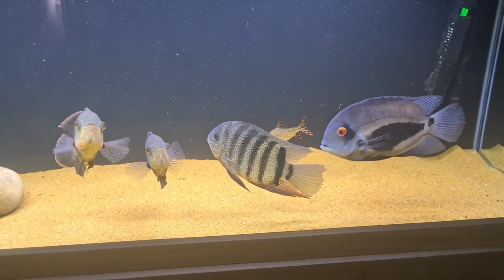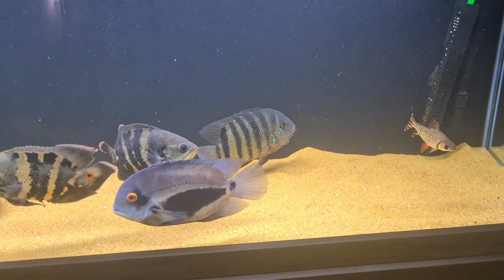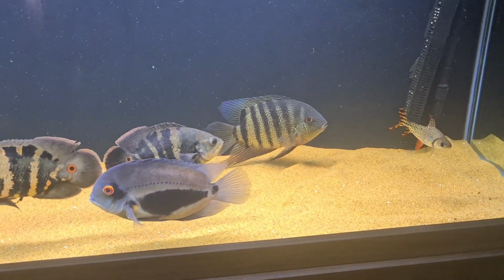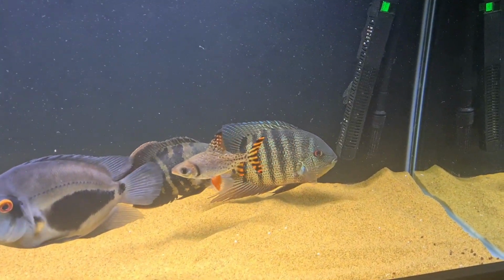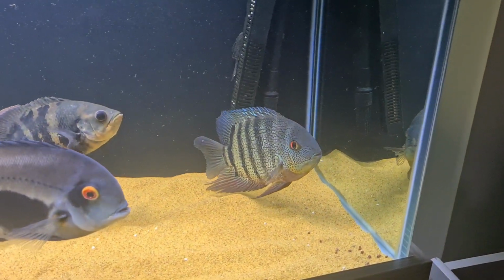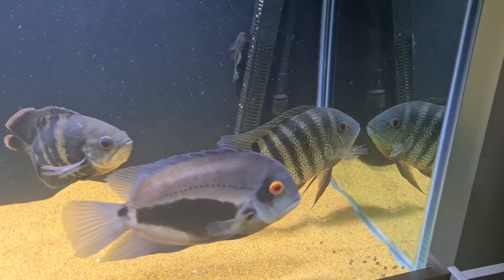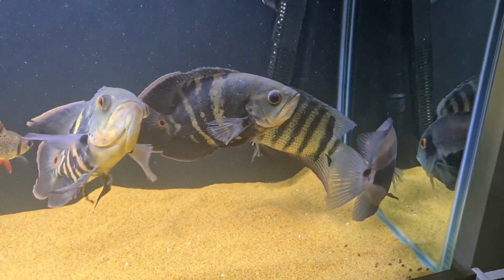And here it is. So it's an Inarida Sev. It's an Inarida Severum. It's a beautiful Severum, and it's not been around for as long as a lot of the other types of Severum. It's something that was found in the Rio Inarida, obviously, and it's stunning, stunning. Honestly, it's a beautiful fish.